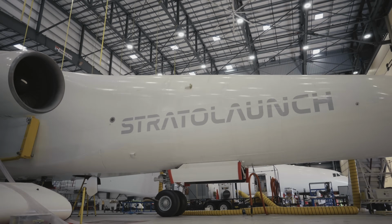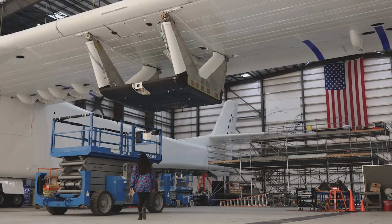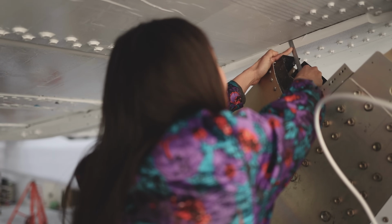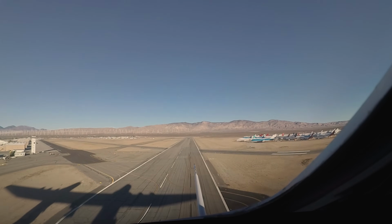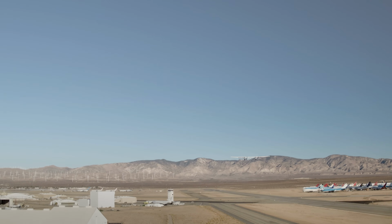Scott, what were some of the thoughts that went into coming up with this crazy looking aircraft? You have a ton of requirements. The one key requirement was to carry and drop a 500,000 pound rocket. The original mission for the airplane was satellite launching: a 550,000 pound rocket to be able to leave Mojave, fly 1,000 miles away, launch a rocket and a satellite, and then fly back to Mojave.